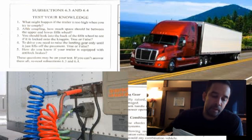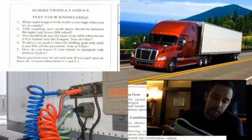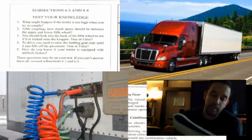Number 2, after coupling, how much space should be between the upper and lower fifth wheel? Make sure there is no space between upper and lower fifth wheel. If there is space, something is wrong. Kingpin may be on top of the closed fifth wheel jaws, and trailer could come loose very easily. So that would be no space. After coupling, how much space should be between the upper and lower fifth wheel? None.